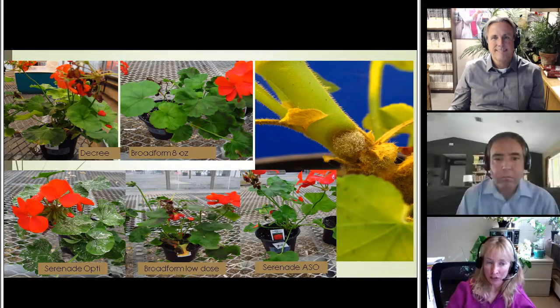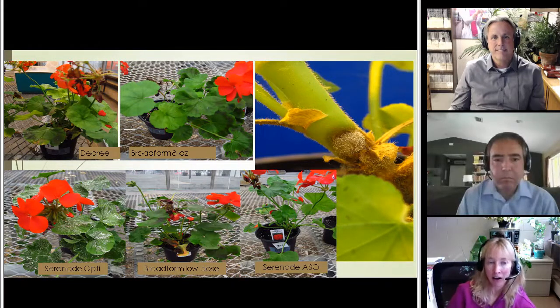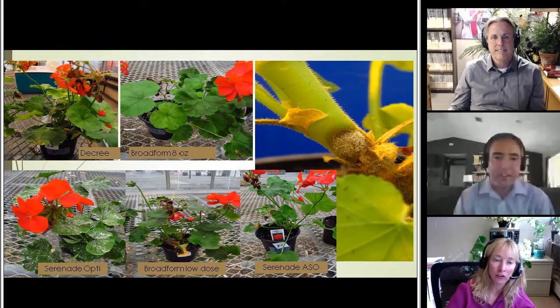But what I want to show you, going to the next slide here, is the residue situation. In my greenhouse, I have horrible water. It's really high in calcium and alkalinity and all of those things. So usually we have a huge problem with residue. But here you could see, even with the highest rates of Broadform, we didn't have a residue issue and we didn't have phytotoxicity. Whereas with Decree, hopefully you can see, and I have some other slides I'll show you in a bit, there's definitely a residue issue. So that's one thing to keep in mind.